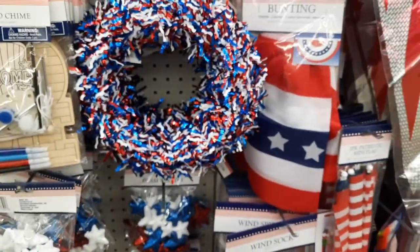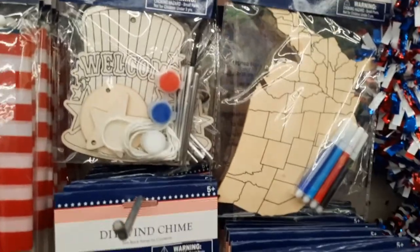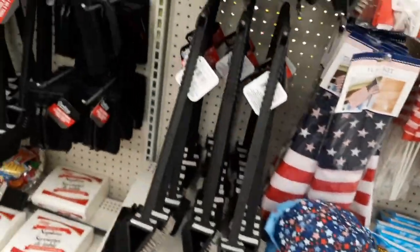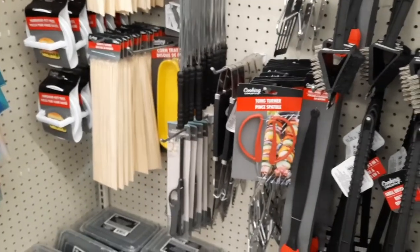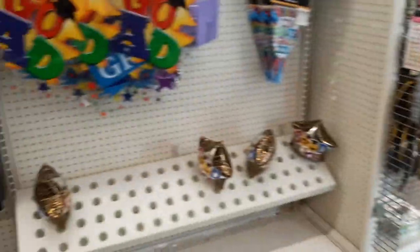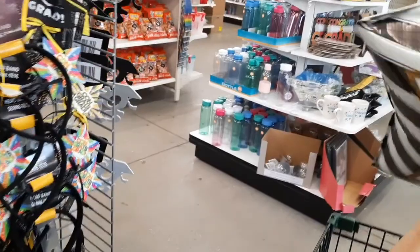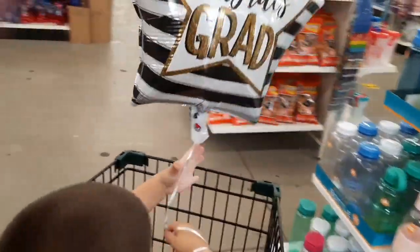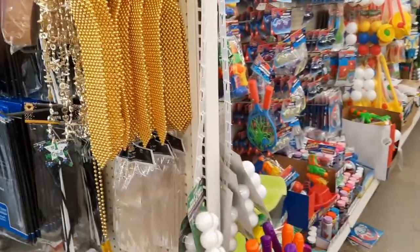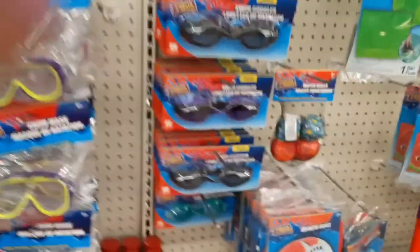The little flags. The bunting. That's pretty neat. The little DIYs. You could do a craft table for the kids to have fun. All the poppers. Those are always a must. My kids love the poppers. Graduation. Bubbles, the character Bubbles. Oh, like a beach ball.